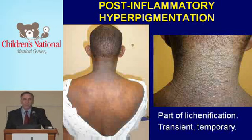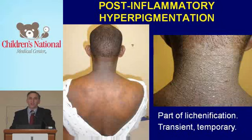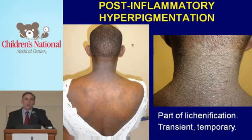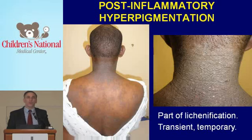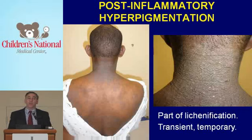But this will clear. This is not scarring. It is not permanent. You need to get the dermatitis under control, get the lichenification reduced, and with time, this will return to a normal skin hue. It is frustrating to the individuals, and that answer that it may take several months once we get things under control is certainly not what they want to hear, but you can definitely provide some reassurance that it is not a permanent part of this.